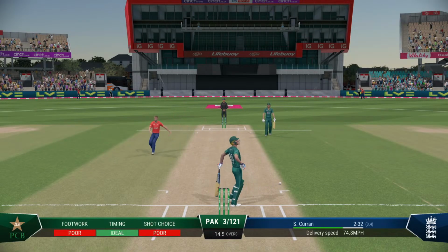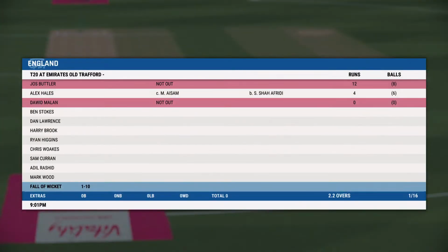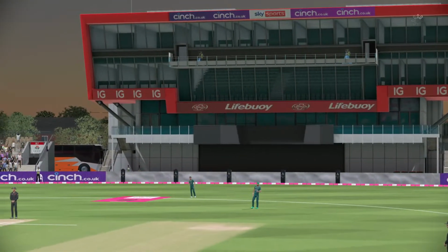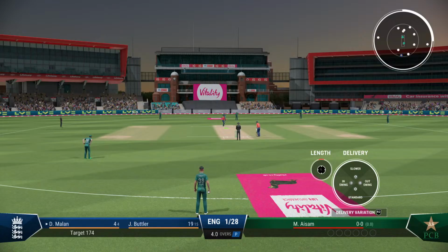Blocks that ball out of the way with the pad. It's the sort of dismissal that... The right-arm pace bowler is coming into the attack from the northern end.